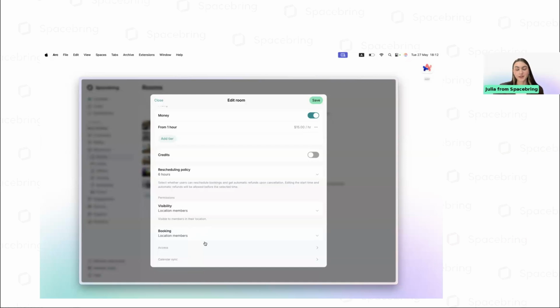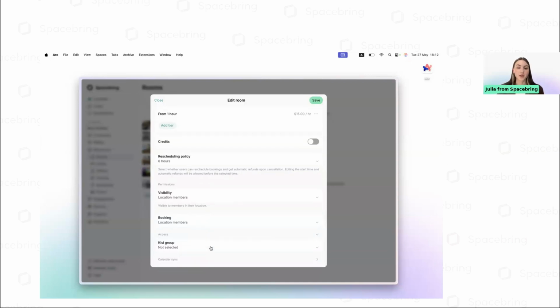And finally, since we have integrations with access control systems such as Kisi, Brivo, SaltoKS, and TapKey, you can automate the physical access for your members and for your non-members just for bookings. So firstly, you will need to connect the access control system available and then select the necessary access control group right in the access section.